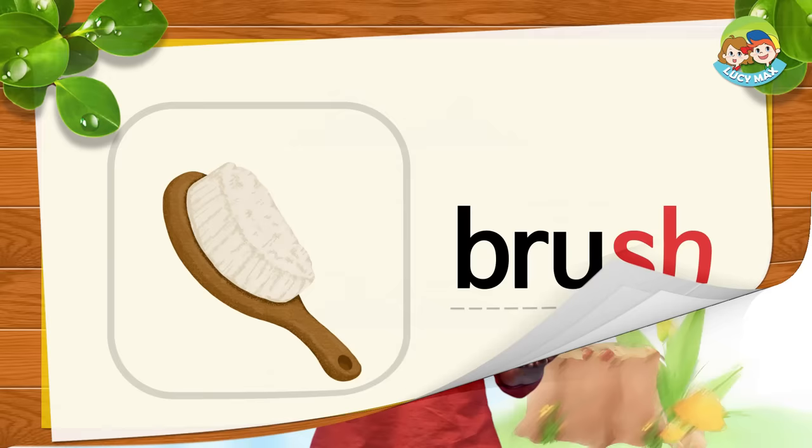When C and K are put together, it makes one sound, K. In this lesson, we will learn words with the sound K. Can you say K? That's very good. Let's see some words with the sound K. This is a duck. D, u, k together is duck. Duck. Now you try. Very good.